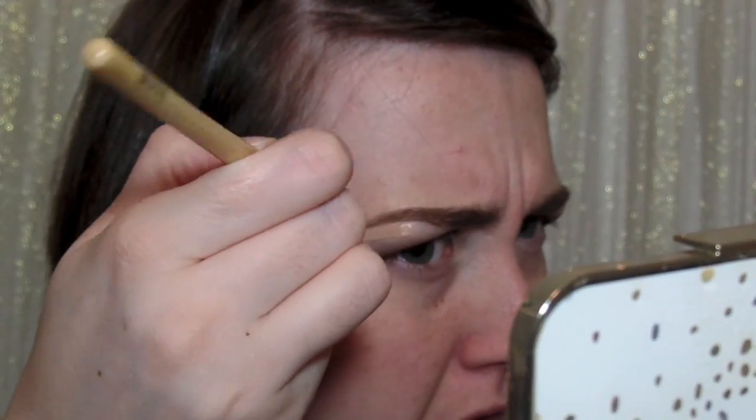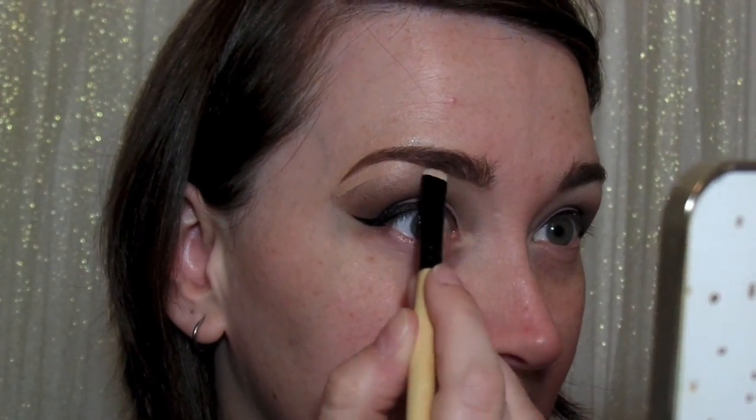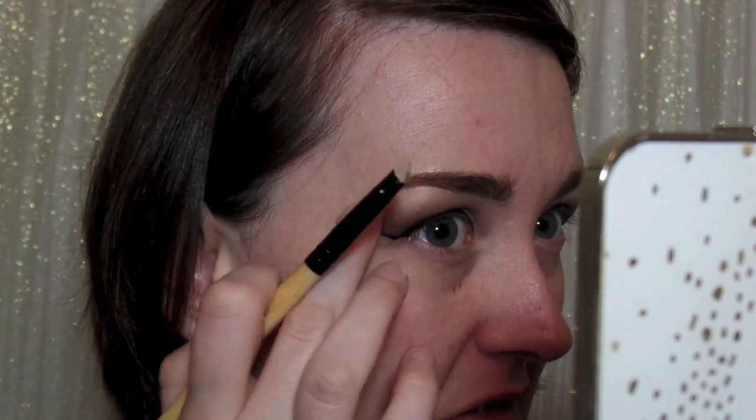Oh no, this is not my color. This is not my color at all. That is not cute. My brows look yellow. And it pretty much disappeared. Can't wait to use this under my eyes. I do not like this concealer. This is bad. I'm probably not going to use this under my eyes because it's so orange.